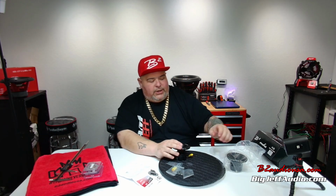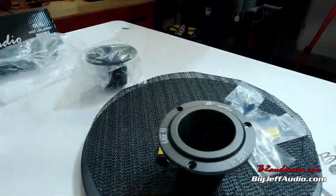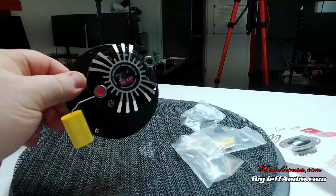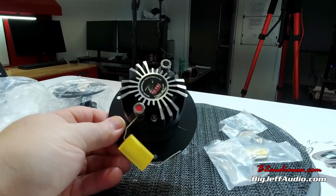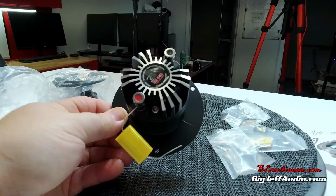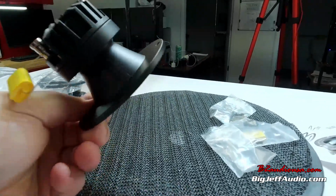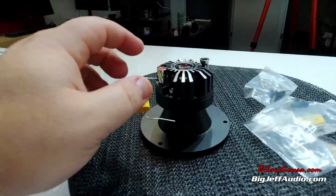Let me put on the Big Jeff cam so you can get close up. All right, so you can see this thing. It almost looks like a compression driver, just like a miniature one. So it's got a good sensitivity at 104 dB. So this thing should be pretty loud, and obviously only 100 watts to do its job. But you can see how simple this is.